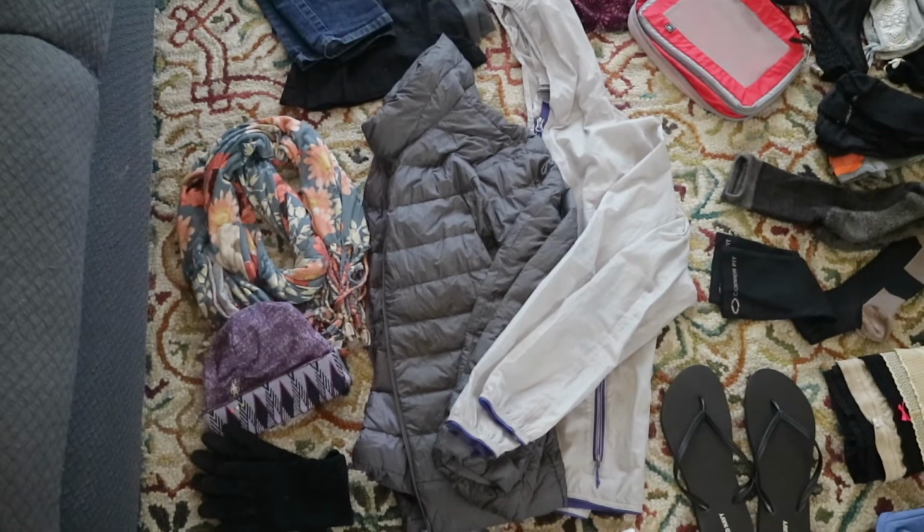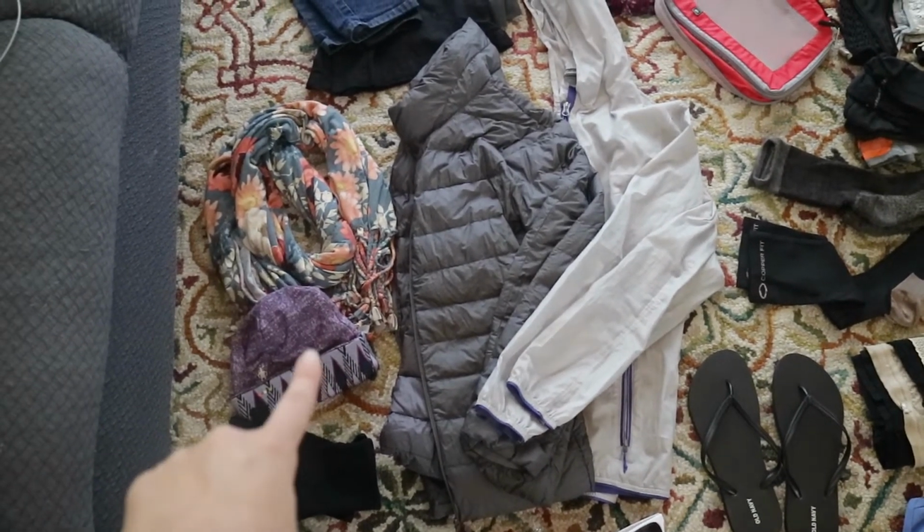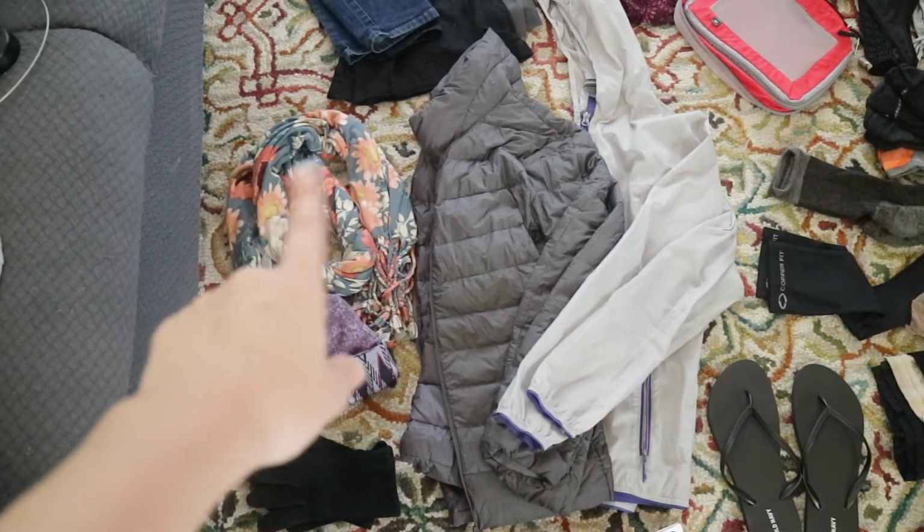Moving into the outerwear, I've got a pair of gloves here. I've got a wool hat, and this is my scarf.